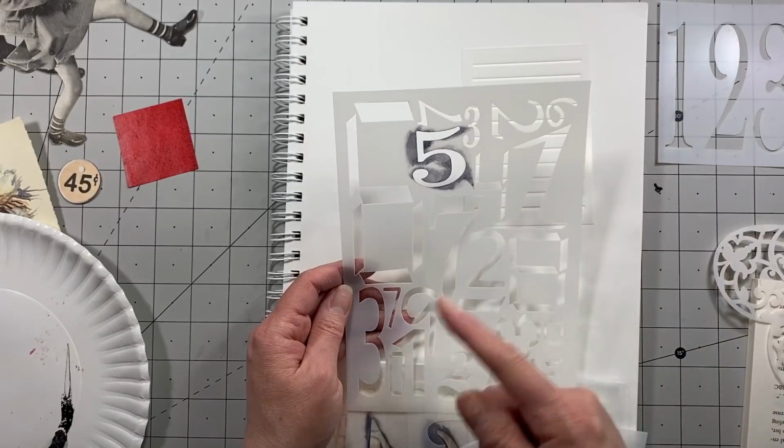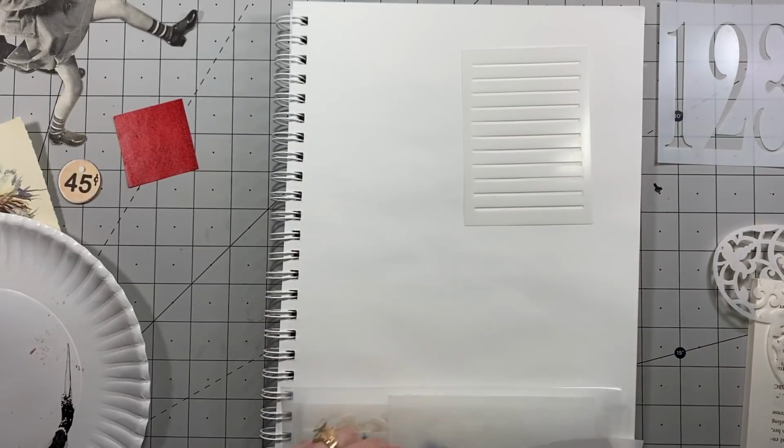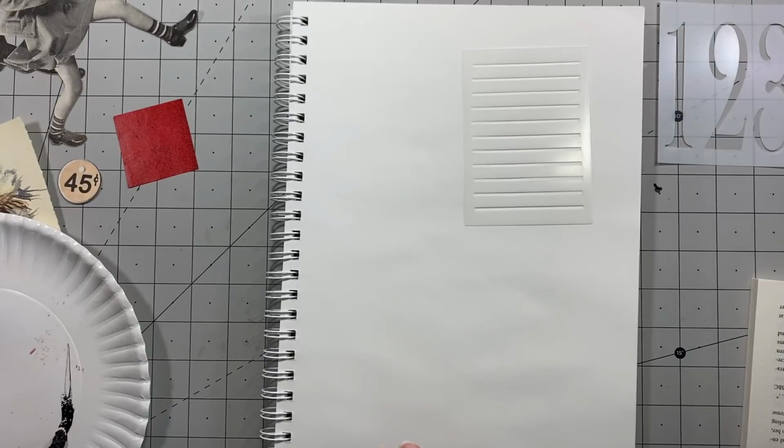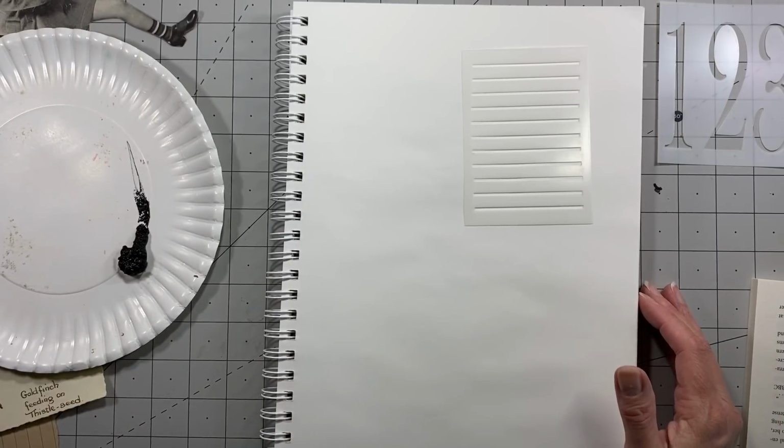I could use that 1 and 3, but that's not a whole lot different in size. So I think I'll just go with that and we will make it work somehow. Okay, so I just thought it'd be fun to kind of do a few little lines with the black paint. I'm just going to use a sponge. I probably should mix this just a little bit first.